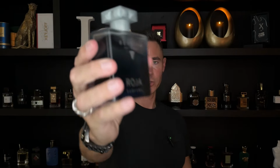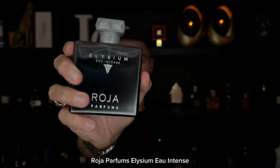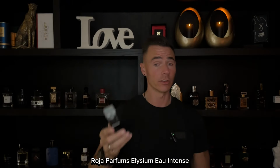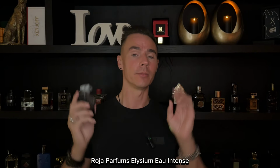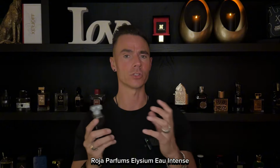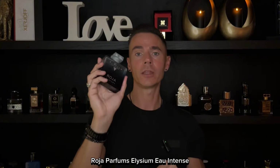We start off the list with Roja Parfums Elysium Eau Intense. And this is the flanker, of course, of the original Elysium. They first came out with the Parfum version, then they made the cologne version in 2017, which is actually an eau de parfum. And in 2023, they released the Eau Intense. So it has the same DNA. It is an aromatic fougere fragrance, but they made this actually more intense.